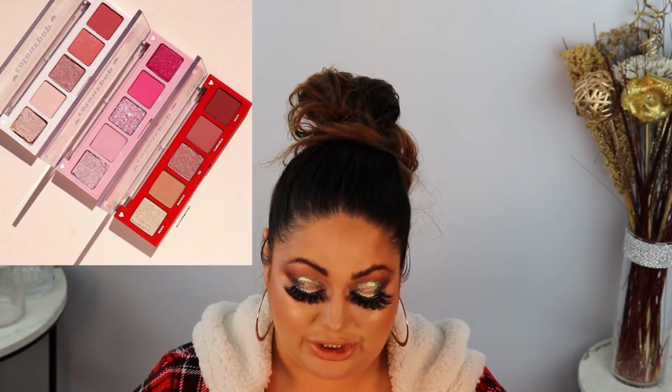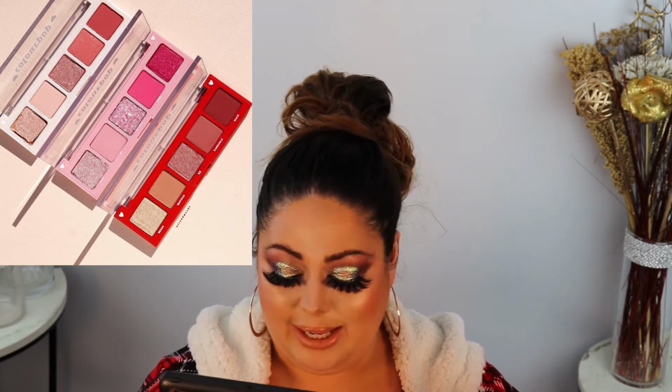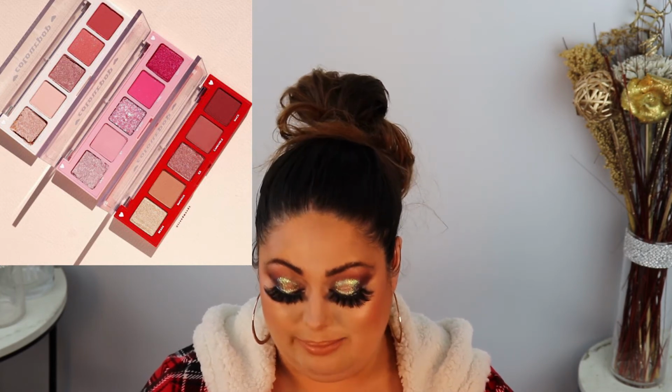Okay, and then ColourPop did come out with a Valentine's Day collection, which I was totally blindsided with because if I had known, I definitely would have gotten it. But again, I've been really busy, and when I saw the notification that it released, it was already sold out, which really stinks because I really like that Super Shock.